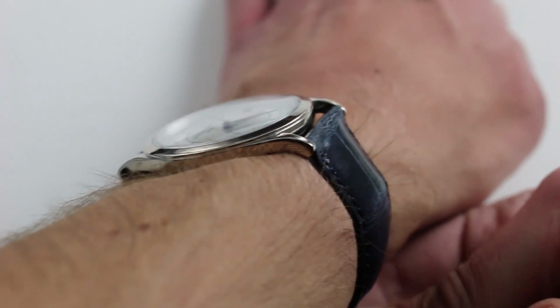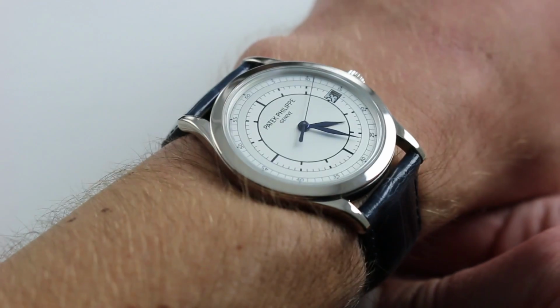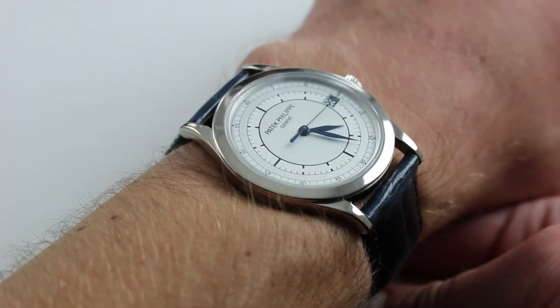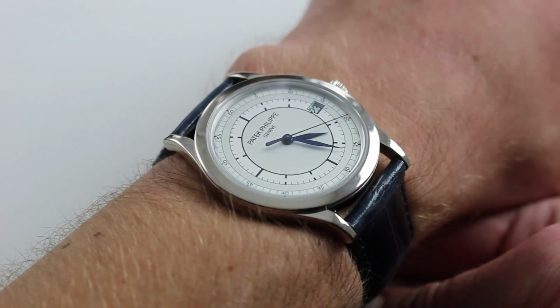Now from lug to lug, very tidy. This watch is 46 millimeters from extremity to extremity, and it has a nice hunkered, flat, limpet-like stance on the wrist. Obviously Patek Philippe, huge visual signature, but not overbearing in size.